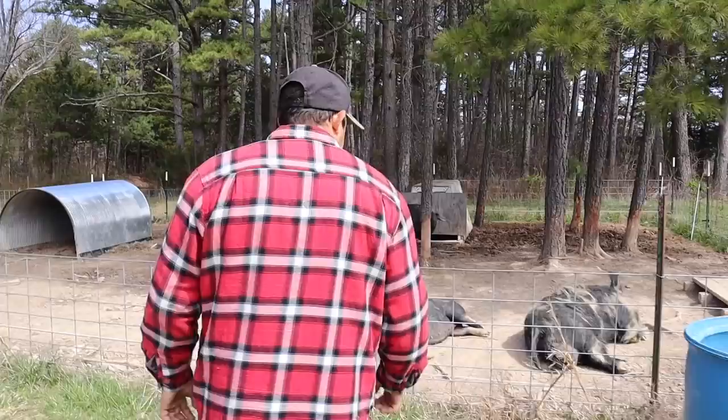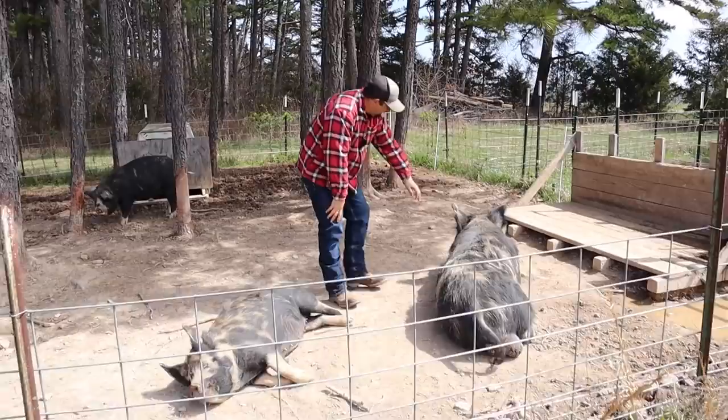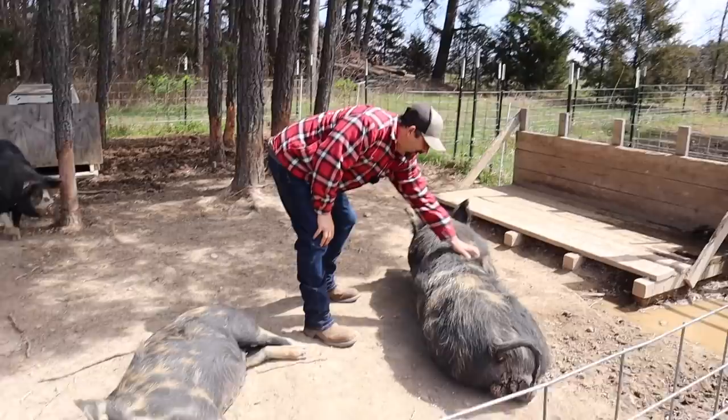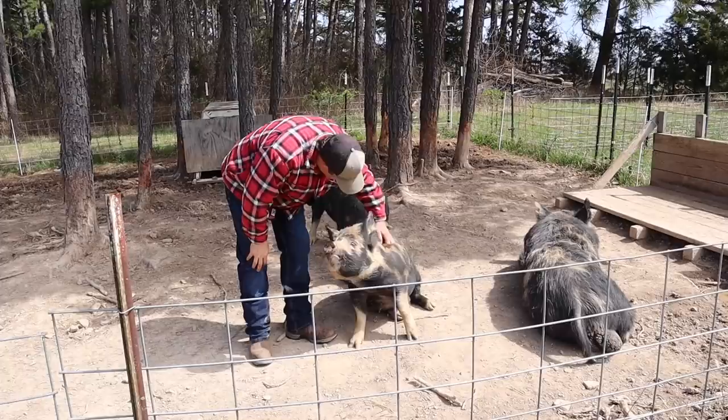All right, let's take a walk inside here. I'm going to show you what I mean by how friendly these pigs are. So again, in this pen, we have our boar. His name is Charlie. Hey, Charlie. Hey, big guy. And he is just a big lazy dude. He loves to be scratched. And then here we have Donna. And Donna is a gilt, right, Donna? And you're going to have babies before too long. And here we have Linda.